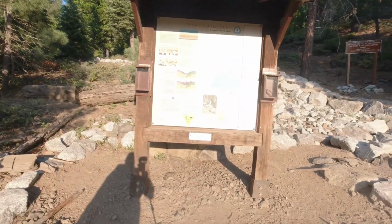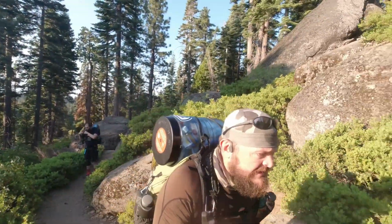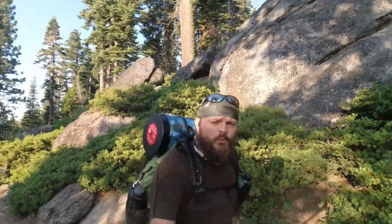Tahoe Rim Trail, a trail like no other. Here we go. Well, it's uphill right out of the gate, but it sure is gorgeous. The sun is out. It's not hot yet, but you can tell it's gonna be a pretty warm day.